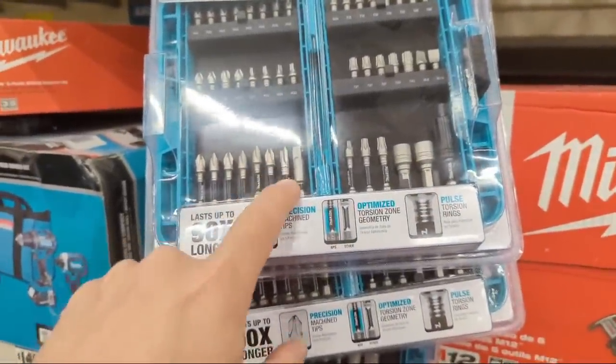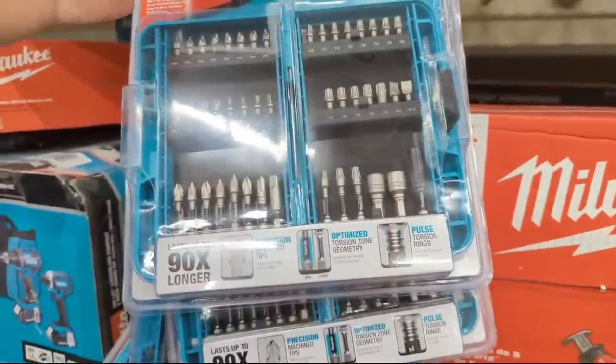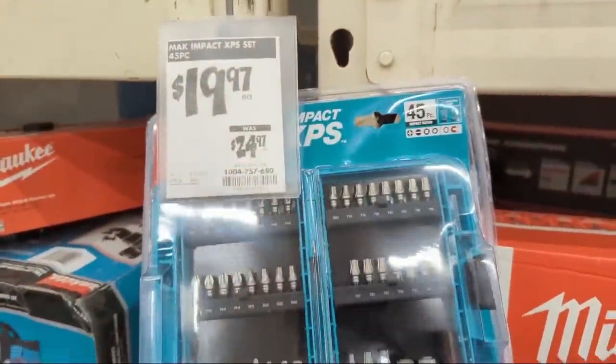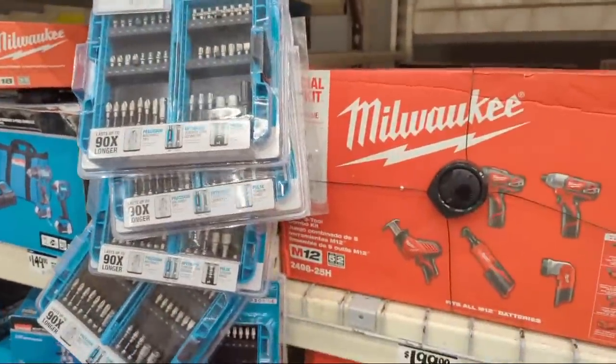You have a 1/4 by 1/4 adapter. You have some nut drivers. You have your 1/4 magnetic drive. You have a bunch of bits here. You're paying $19.97 for these. Now, I would have to look around the store.